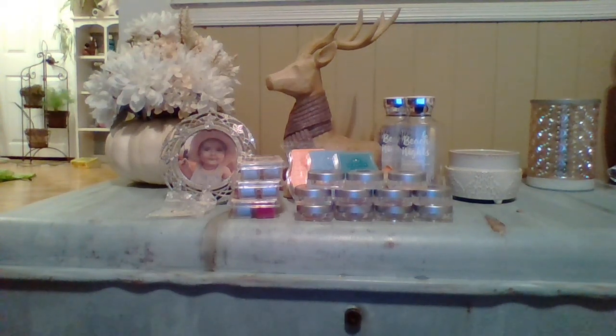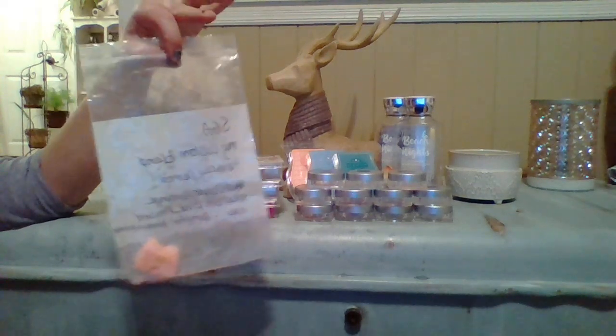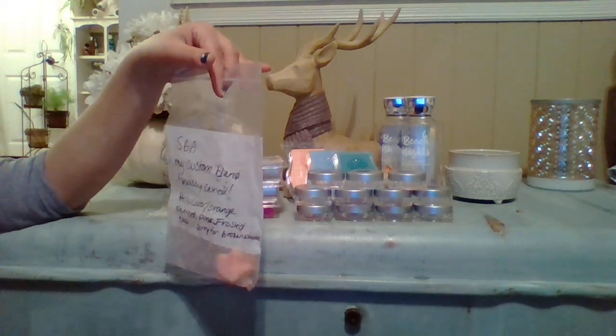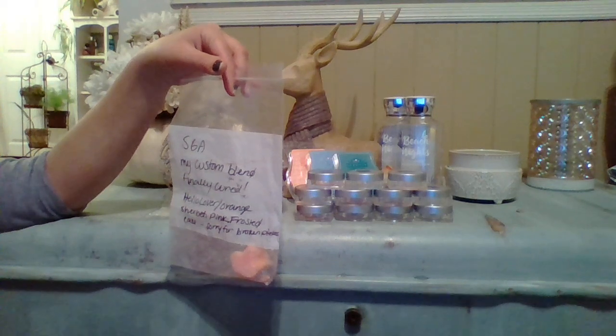This was a Sassy Girl Aroma custom blend from my girlfriend in Portland, Oregon. It's Hello Lover, Orange Sherbet, Pink Frosted Cake. She sent this to me in these bags, and this is like 99% my fault. I should have rebagged this as soon as I received it, because she likely just didn't have enough bags when she was doing this random act of kindness.